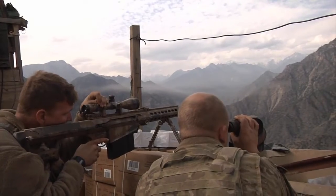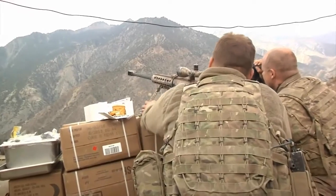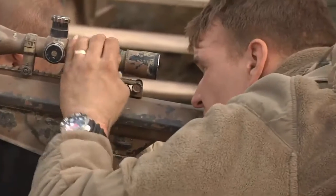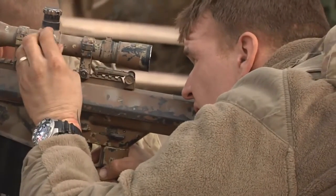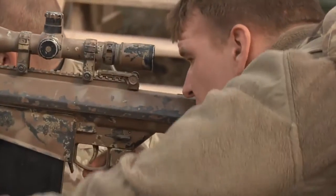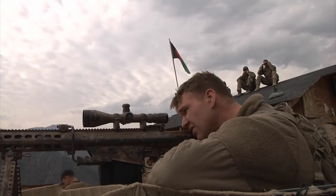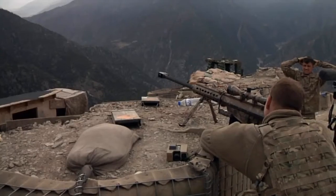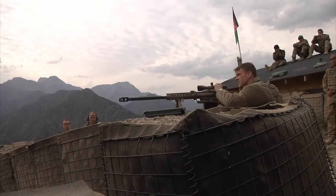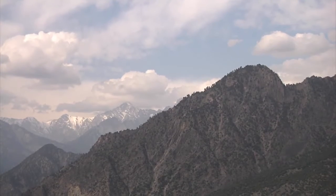Yellow trees. On the right side of that V, on the far peak. Yep. Right below the saddle.